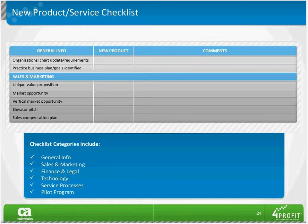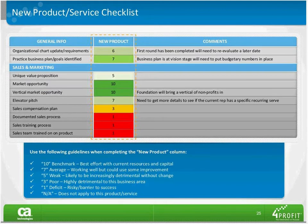Well, I think it's real simple. I think people tend to overthink things. Put together large project plans, and so what we've done is we created a checklist in Excel, and it goes over each one of these areas. So you can see here's just the subsets from the sales and marketing. So, okay, what's our unique value prop? What's our market opportunity? What's the vertical market opportunity, elevator pitch, et cetera? And this goes through every single category that we just went through: sales and marketing, finance, legal, et cetera, right?